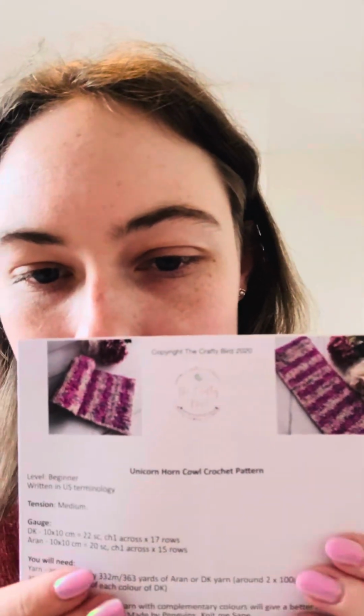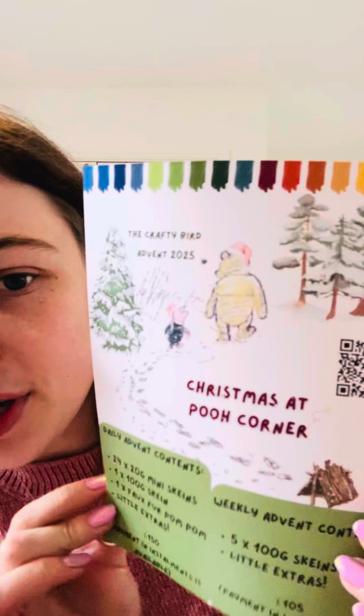And then I also bought this unicorn horn cow crochet pattern. That's what it will come out looking like. And then she is also doing her advent, and this was on her stand.